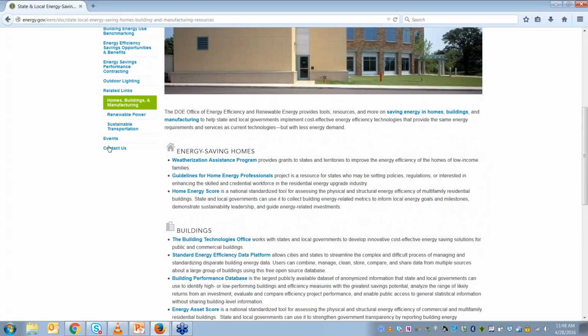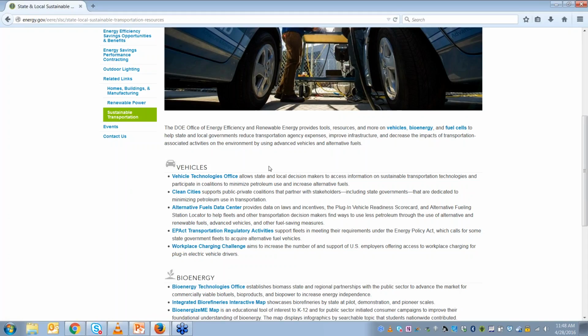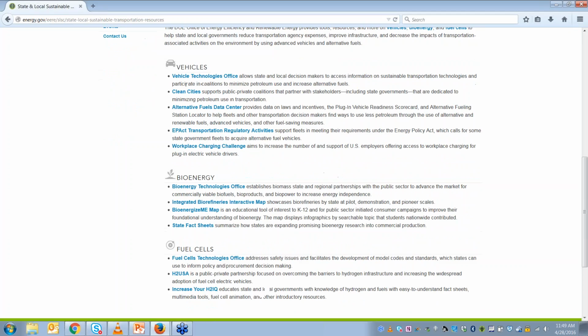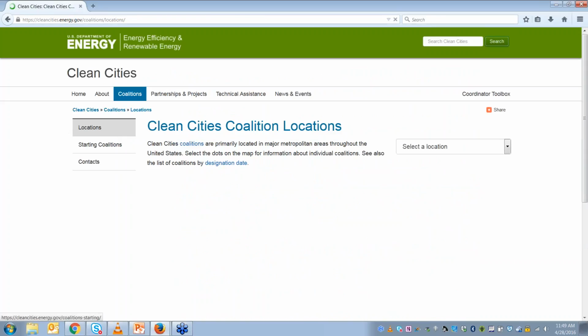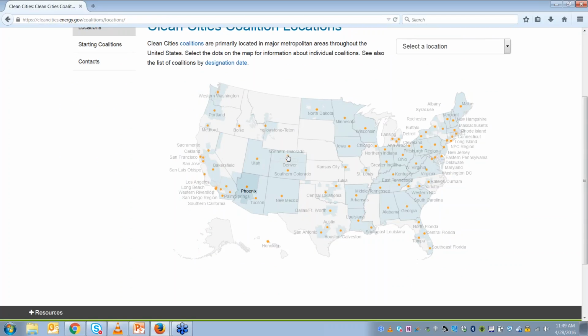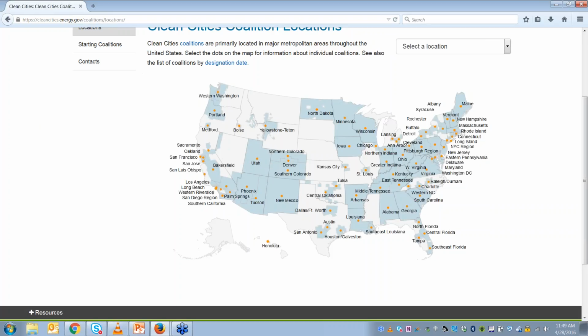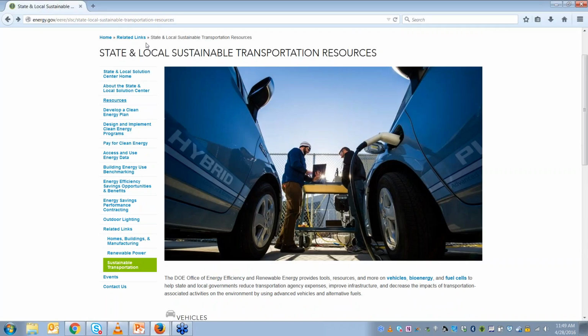and under that umbrella. And finally, I'm not going to take too much time, but to round it out, you can again go through the left navigation bar. All three of those sub-pages are beneath, and these are our vehicles, bioenergy, and fuel cells links. And just to make an example, the Clean Cities program under the Vehicles Technology Program is a large program that works with state governments to assist the expansion of electric vehicles. And you can see here they have a number of local resources. So this could be an interesting place to find that is a little external to the State and Local Solution Center, but definitely related. We wanted to make sure we covered all of our bases.